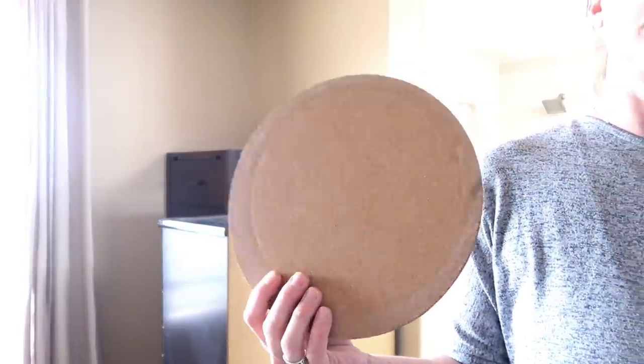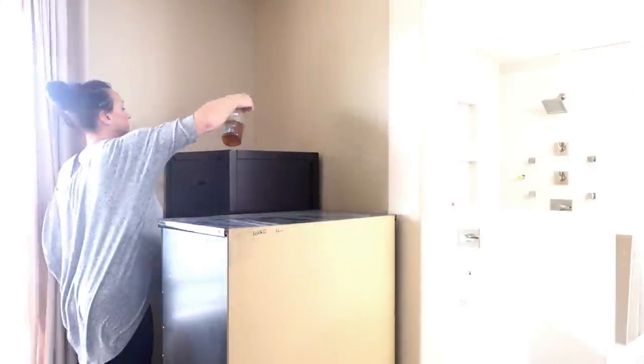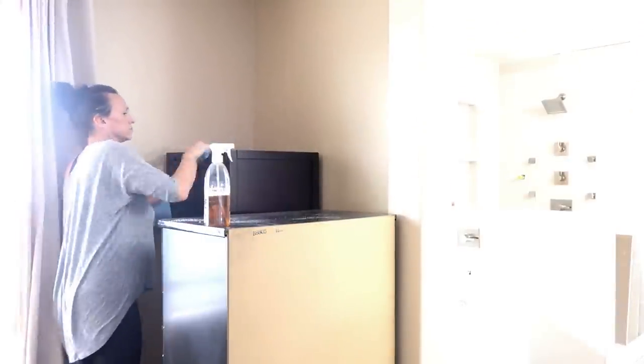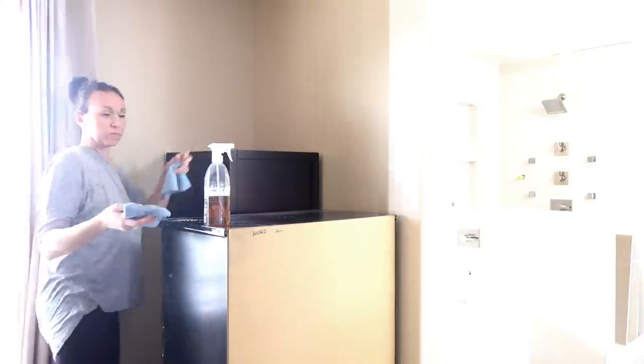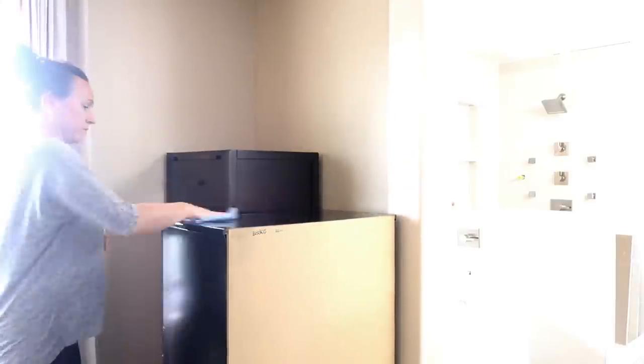And I'm just showing you what I keep under my house plants, these little cork boards. They are kind of like large coasters that you put under the pot, so the moisture that builds up in the bottom there does not damage the surfaces. And I just got these from Home Depot. They're just a couple of dollars, and I keep them under all of the houseplants.